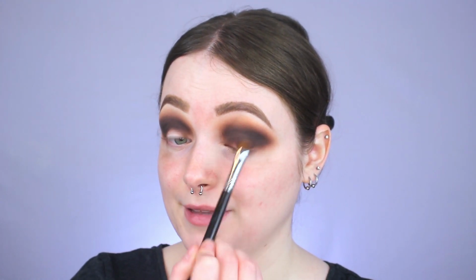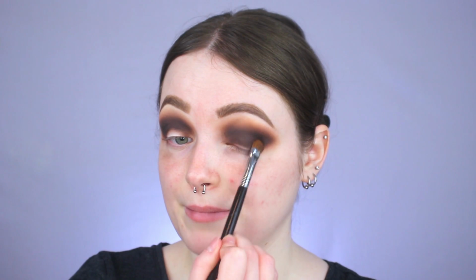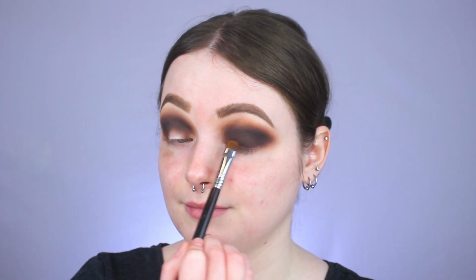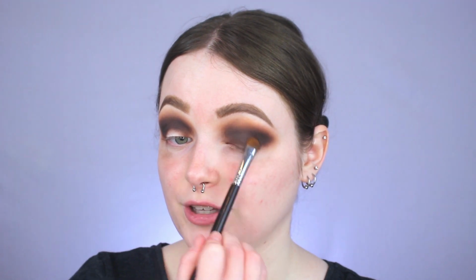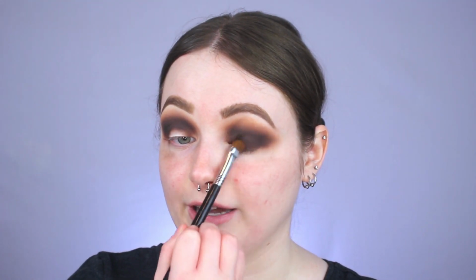And I'm just going to be popping that right on my lid and then slightly bringing it up into Rot 2. But I'm mainly focusing it on my lid just so we have a really good base for the lid in a second. When I'm doing this, I'm making sure that I am pressing it in, and I'm barely applying any of this product, because you don't want to apply too much, otherwise you're going to get a lot of creasing. It's just going to be really hard to blend out the edges. But if you work in a lighter layer, you'll be able to tap them out super easily.